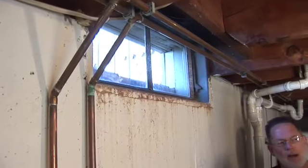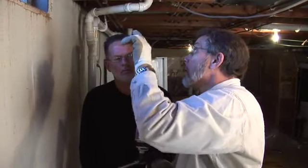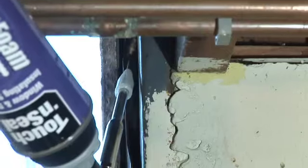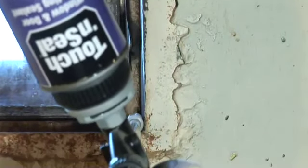And this non-warp product, what does that do? It won't seal the window off, will it? No, it won't glue the window in place, but it will seal all the air leaks around the window. Very good. And we're just going to apply a thin bead all the way around to air seal it.